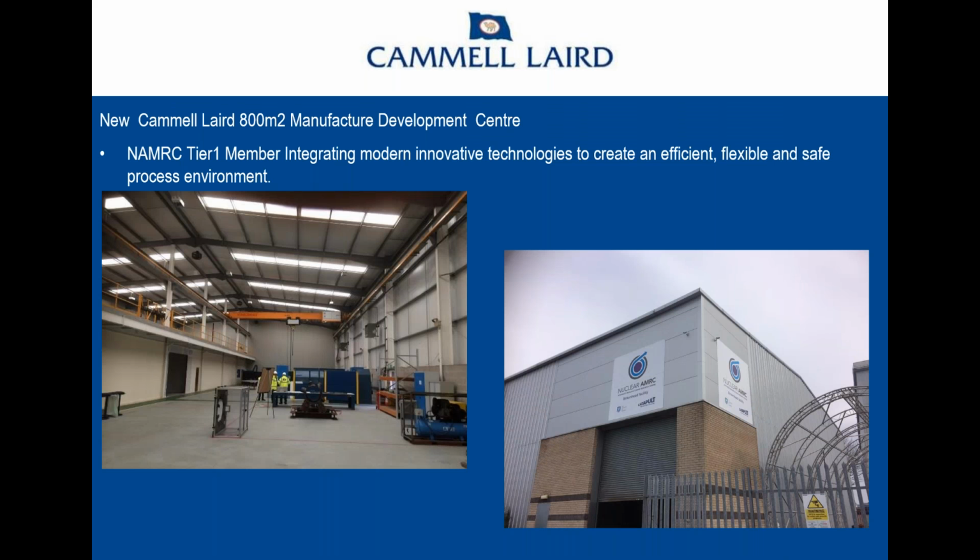Just a very quick picture. We've recently, as a Tier 1 member with the Nuclear AMRC, set up their Birkenhead facility, and we're delighted that they've started with us. It's just over a month since we had the formal opening. And it's interesting that this is a purpose-made facility for us. You'll see the picture on the left. It's about 800 square meters. It's got a completely different feeling to where we are in the shipbuilding, but it gives you at least a scale of where we would be wanting to develop those high MCRL systems.